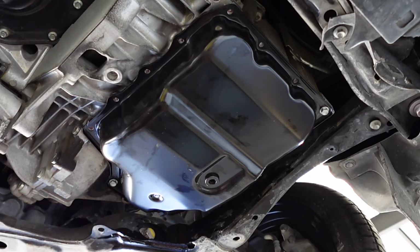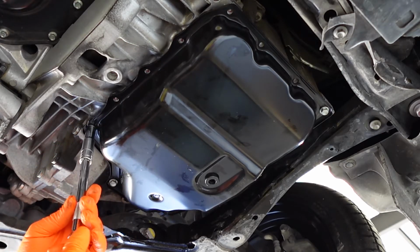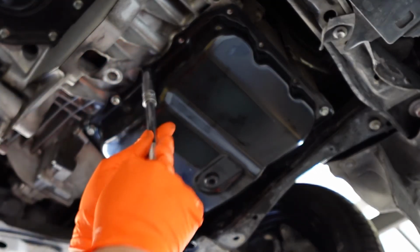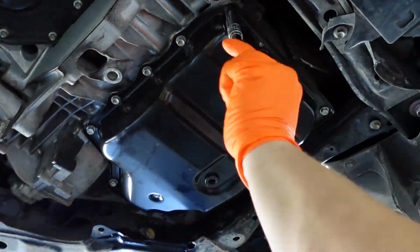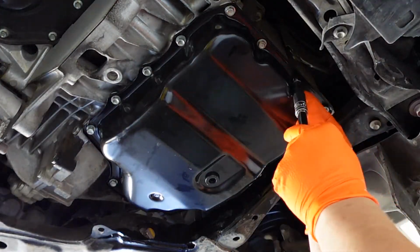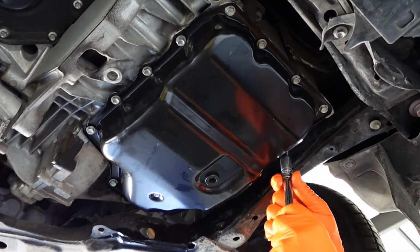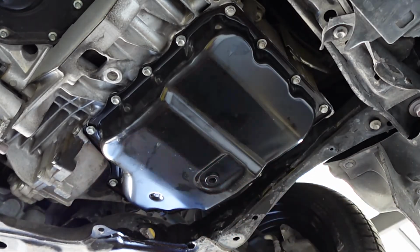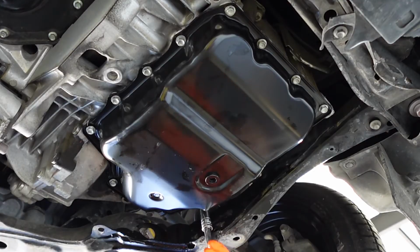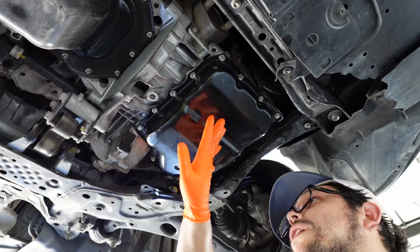Just with a socket and an extension, as you see what I'm doing, just go ahead and install each and every one by hand. Alright, so they're all tightened just by hand right now.